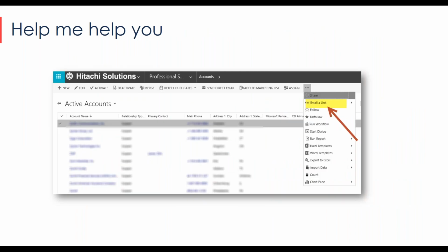And I got to pick which tip I wanted to do for this one. This is probably one of the oldest tips in the book for user adoption, but it's still good. This feature has been around since 2011, and it is the email a link feature that comes with Dynamics CRM. So this has been around for 8 or 9 years as the product has been developed.